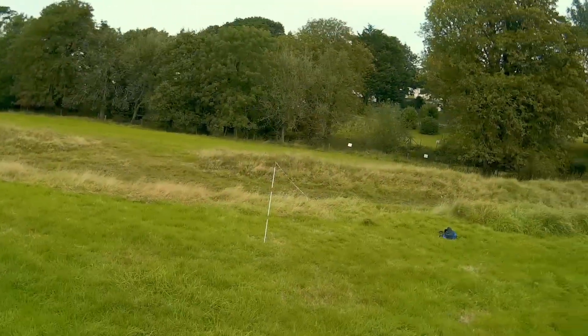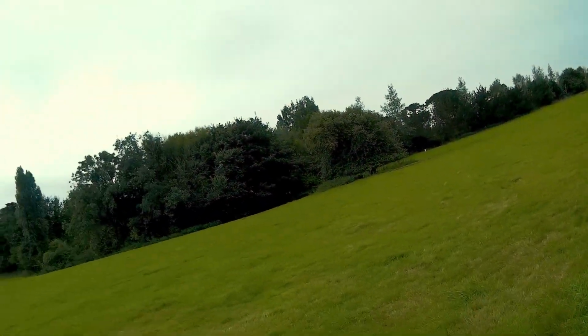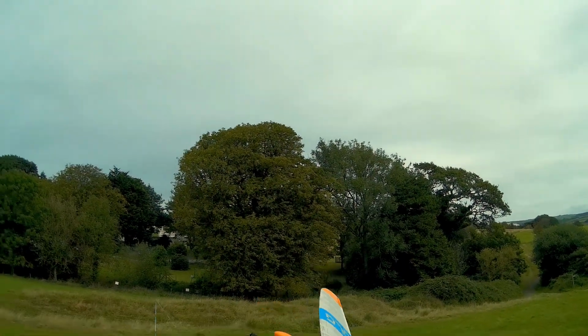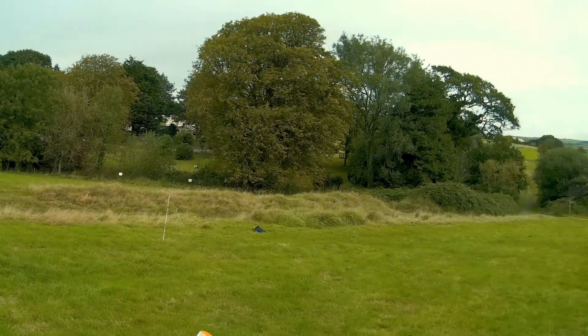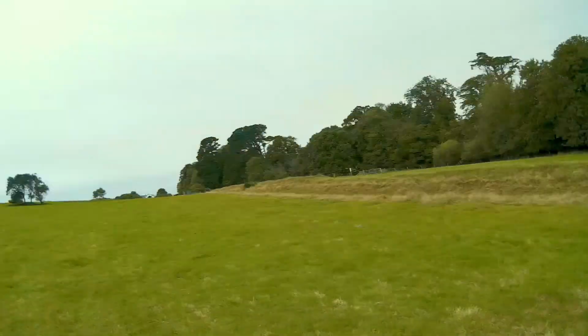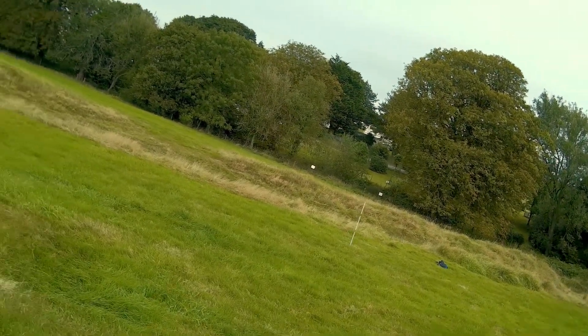Basically what I'll do is just wait for the quiet bits. Right, my streamer's really quiet. The trees are rustling over there. They're fairly quiet behind me. Oh, it's just picking up again. Right, I'm going to launch it into this bit of breeze, and we'll see what difference it makes.